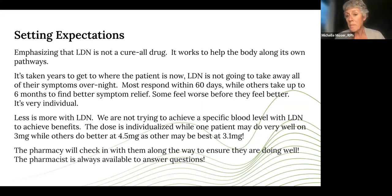And then we check in. They can text us back. We provide a symptom chart, so it lists probably the top dozen to 15 symptoms that we're trying to get rid of. And they can rate that over time and how things progress. And then they can actually see it right then and there.